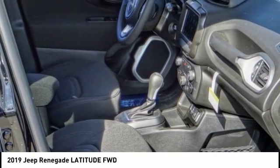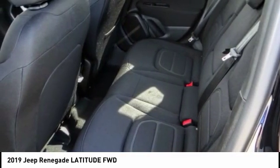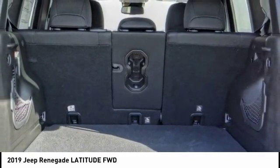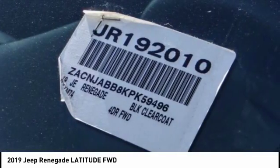below $20,000. This vehicle has less than 100 miles. Here are some of this vehicle's great options: electronic stability control, alloy wheels, brake assist, traction control, remote keyless entry, fog lights, four-wheel disc brakes, speed control, rear window defroster, rear window wiper.